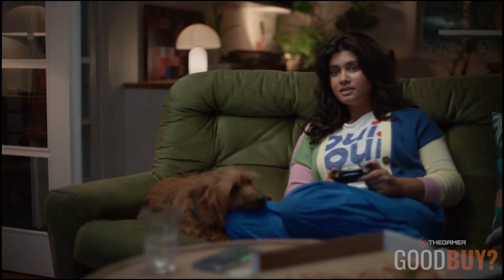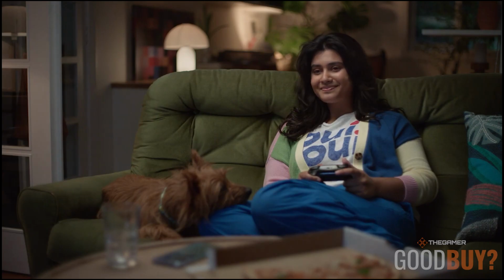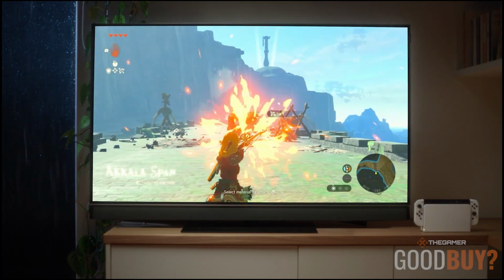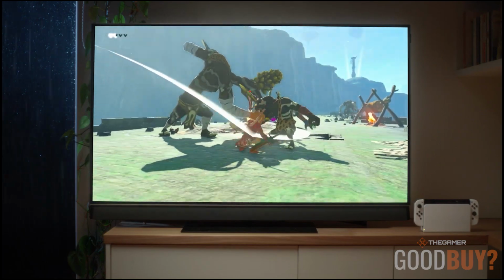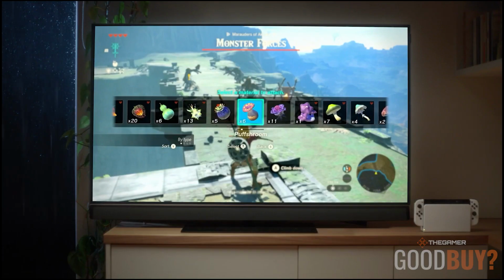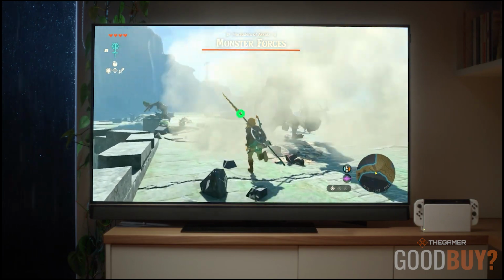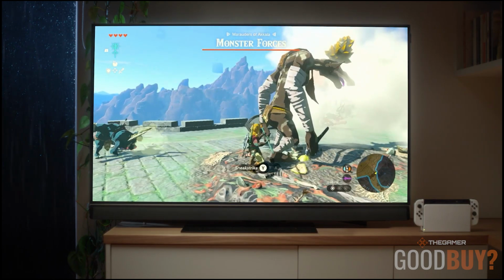And Jacob Whaling says, "There's no doubt the OLED Switch looks great. The slightly larger screen and vibrant colors make playing in handheld mode even better. But if you already have a Switch, it may be hard to justify the upgrade. If it's your first time buying a Switch, it's definitely worth considering the OLED model, but only if you plan on playing in handheld mode. If you are planning on mainly using it docked, the regular model is probably the better choice."